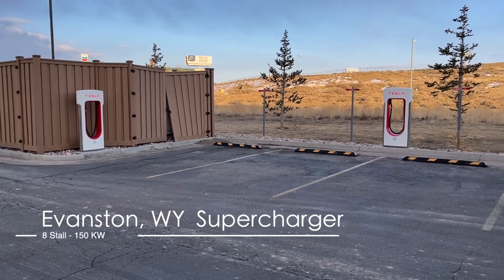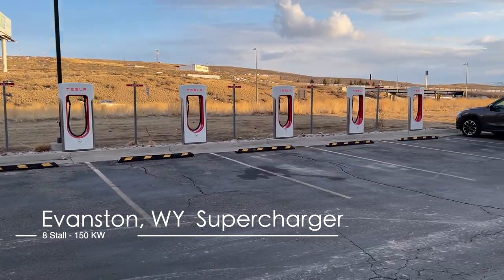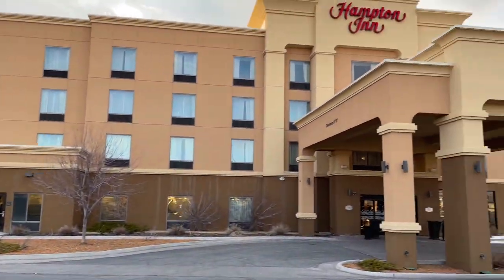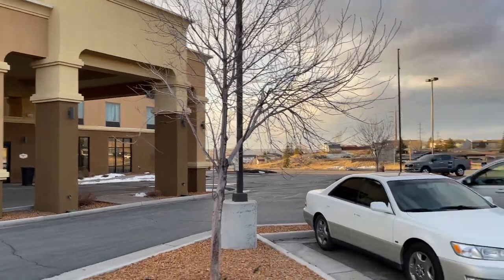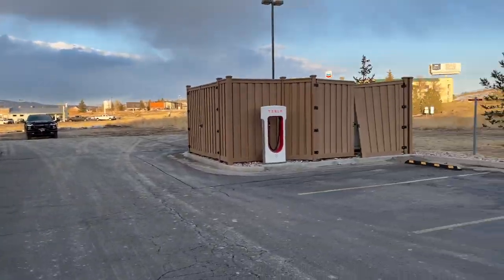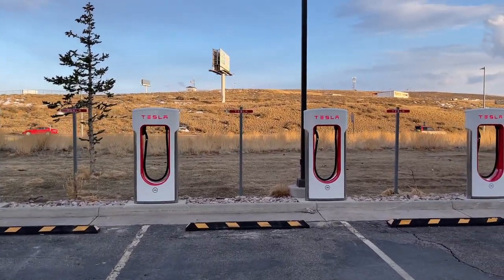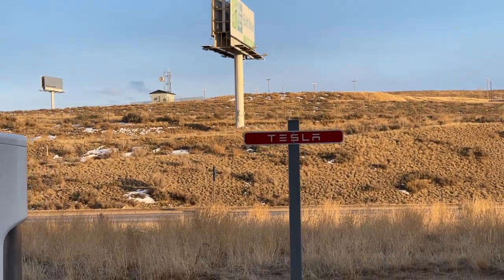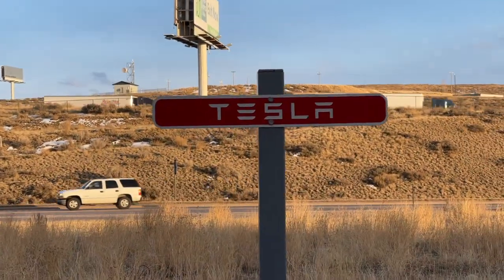I am here at the Evanston, Wyoming Tesla Supercharger located on the west side of town. It's located in the parking lot here of this Hampton Inn. It's a nice place to stay if you're traveling. It's 150 kilowatts. One thing that's really kind of cool, I don't think I've seen anywhere else, and that's this cool little sign here. I think this is relatively new.